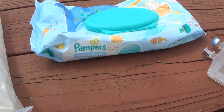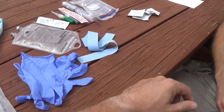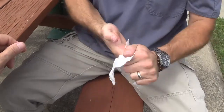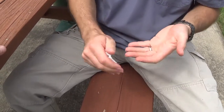So what's something we can use? We can definitely use some baby wipes here. And why would you say that? Well, think about it. You're out shooting guns, you're running around. Baby wipes are the first step you can use to get some of this crap off your hands before you put gloves on.